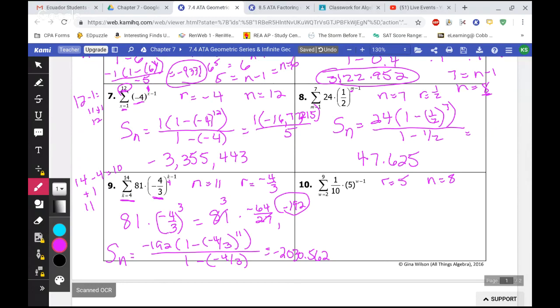Really quick though, where did you get the 3 from on the problem before? Problem 9. See this here? K equals 4. I have to plug in to find the first term, because the value of the first term they want to use for this series is the value of the fourth term. To get the value of the fourth term, I have to plug in 4 minus 1 for this part right here. 4 minus 1 is 3.